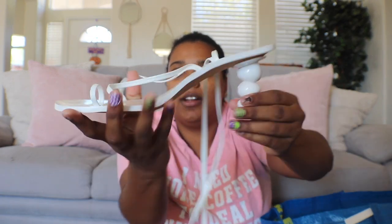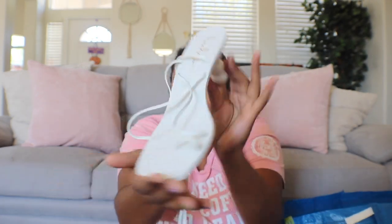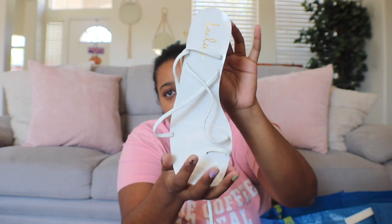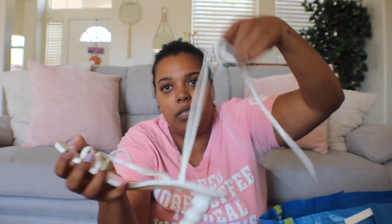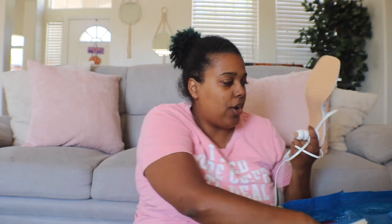I found these Lulus. They are new, have not been worn. They're definitely on trend with the square toe. That's still in, right? It's got this part right here, and then you just wrap this part around your ankle. But great condition. They're white, they are brand new. This one is still sealed, and they're a size women's 8. So they're my size, but this isn't my style, so I don't see myself wearing those.